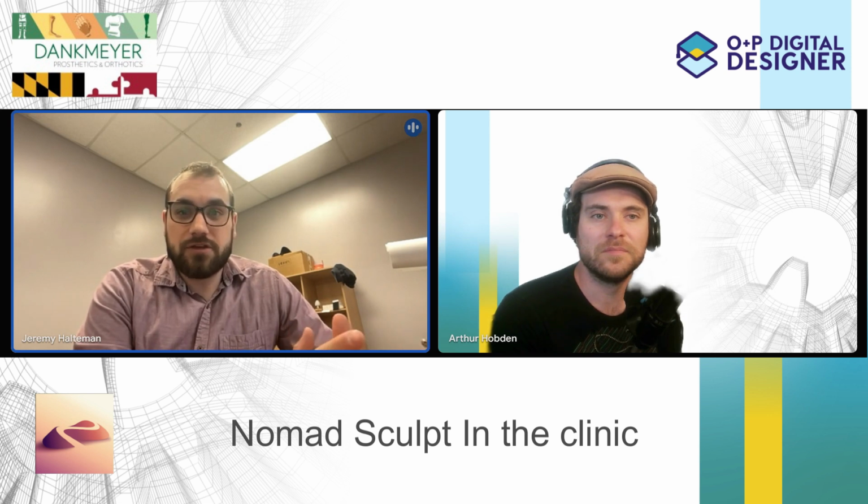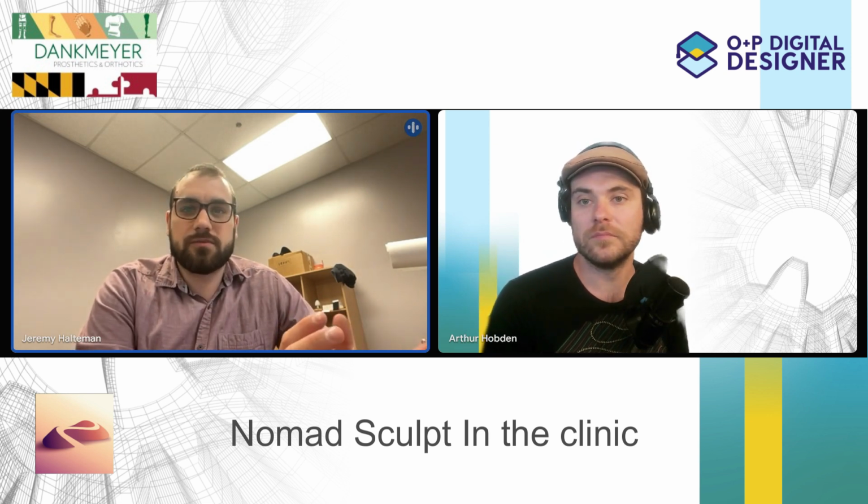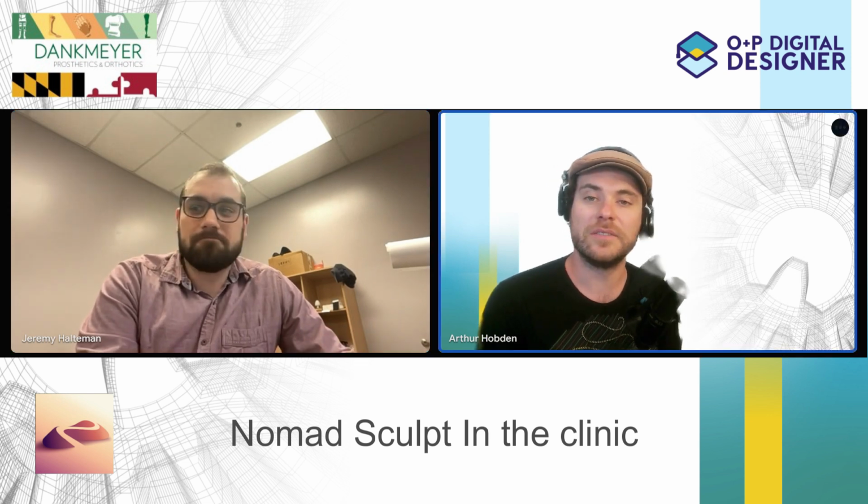Some of the new shelling features go a long way toward letting you do some of those same types of adjustments you're used to doing in CAD, right? You can reduce by percentage, or if you use the shell tool, you can reduce by a radius or a distance, right?